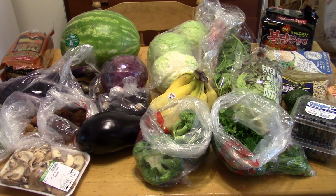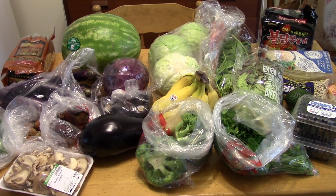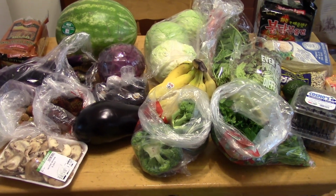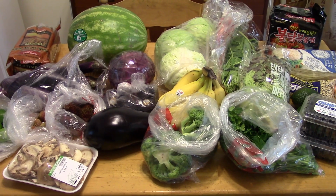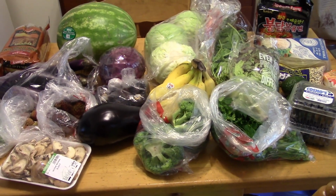I might also go to the farmer's market this week because the bell peppers and the cucumbers just did not look good and they were kind of an outrageous price for summertime. So I know I can get a better deal at the farmer's market. I'll put that clip at the end if I go there, but for now I just went to H Mart.